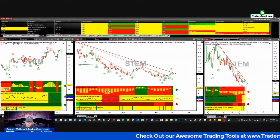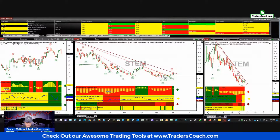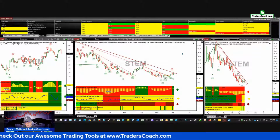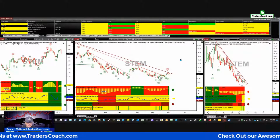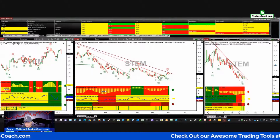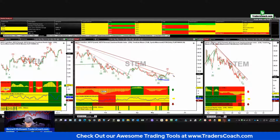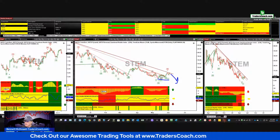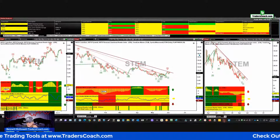But we probably will get a pullback now that we just took out that pyramid on the way down, which represents a key level of support. So I would imagine the stop as far down as you could do it. And if the bottom is not over, of course, you'll get stopped out, but that's how you want to get stopped out. You don't want to get stopped out on volatility.